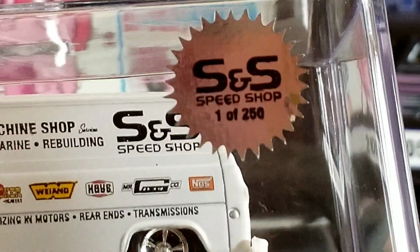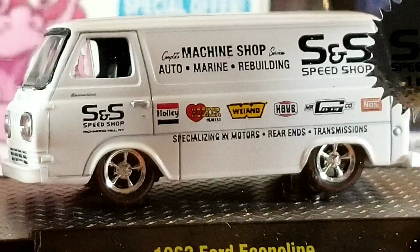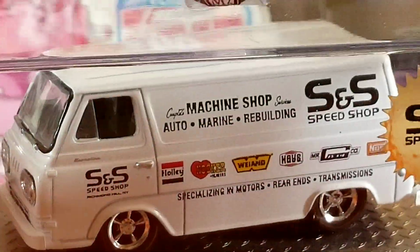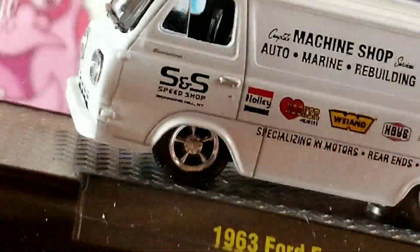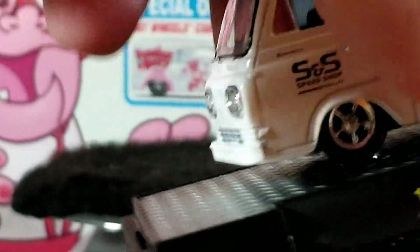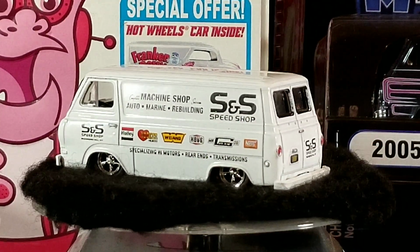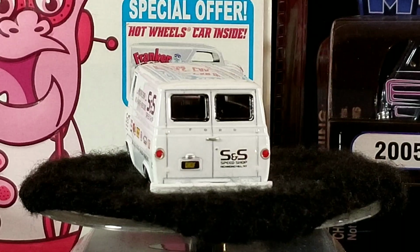Next up we have another Speed Shop exclusive. S&S Speed Shop, one of 250. This was a special release, a special promo vehicle made for S&S Speed Shop by M2. And there's 3 different versions of this. There's a blue version, a white version, and a black version, which all go for more money, kind of more expensive, because they are a limited piece. I would have preferred the black one, but I found the white one at a fair deal. I got a pretty good deal on this one.